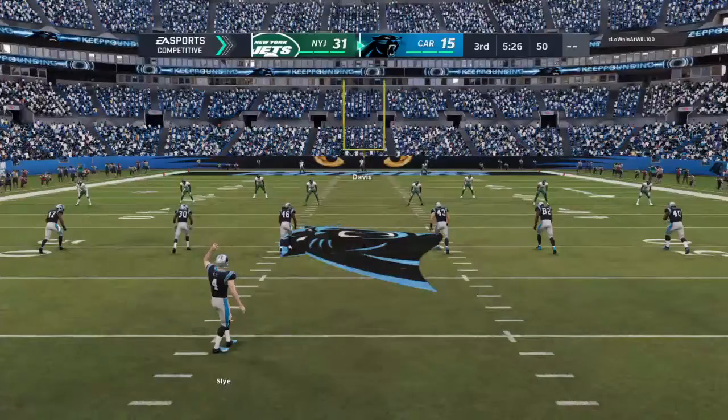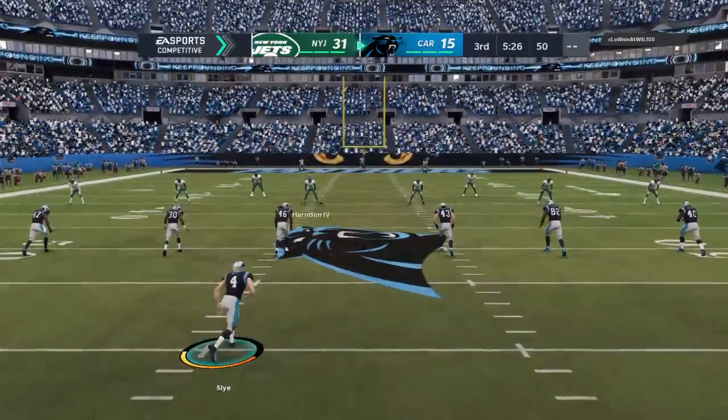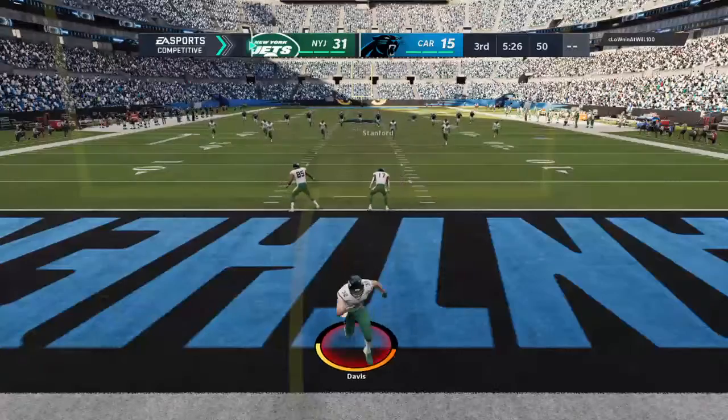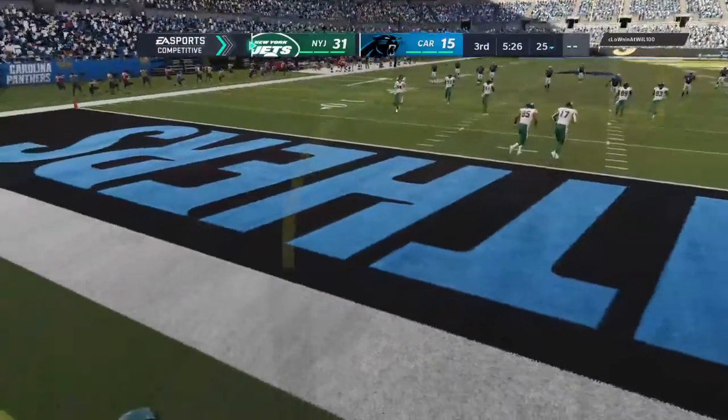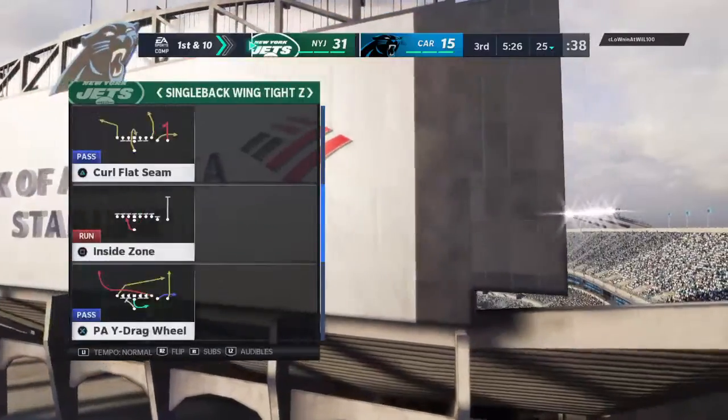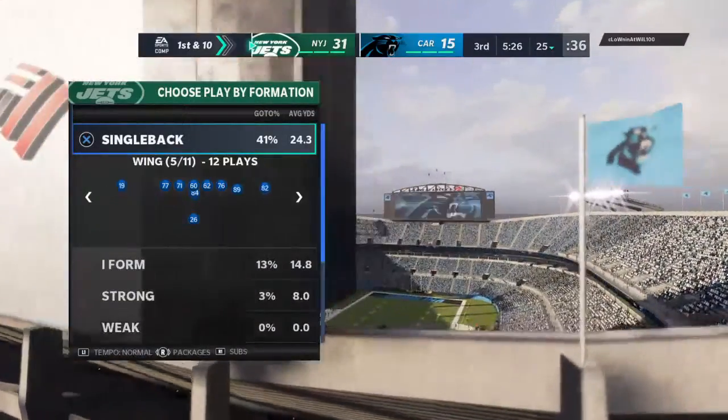Joey Sly to kick off for Carolina. Joey Sly now to kick off after the touchdown. And this will not be fielded. It's a touchback and comes out to the 25.